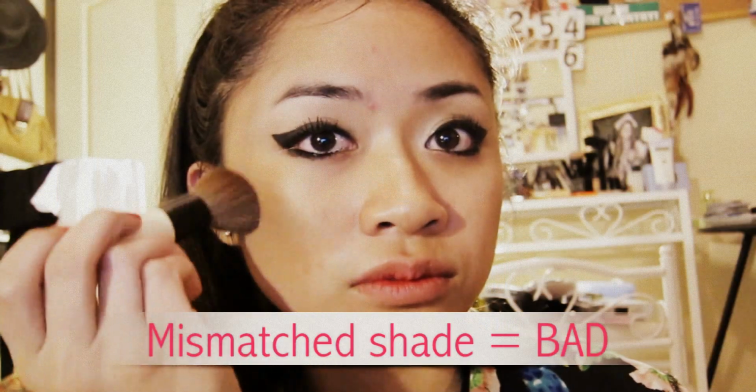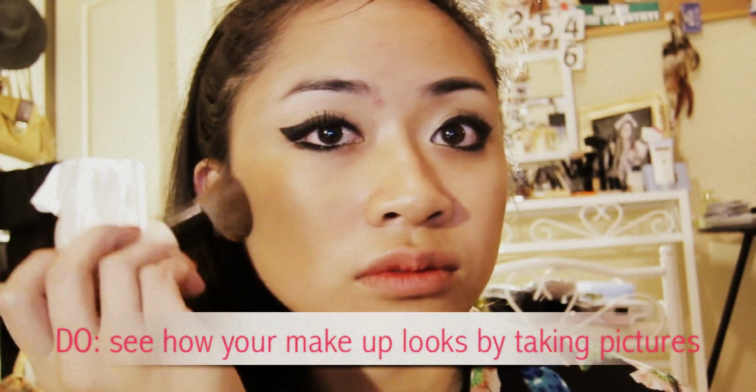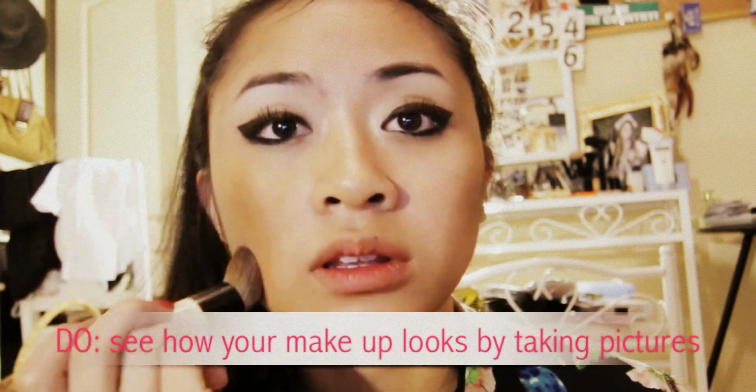For the ones who normally do not wear foundation and are thinking about trying it on prom night, make sure you test it out. Make sure it matches your skin tone. And not only that, but it also matches your skin tone when you take pictures. Take a million photos of yourself with flash beforehand to see if the foundation really complements your skin color.